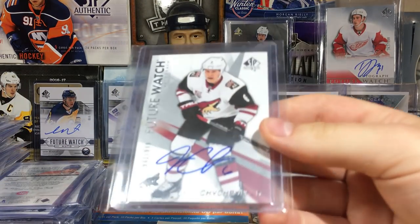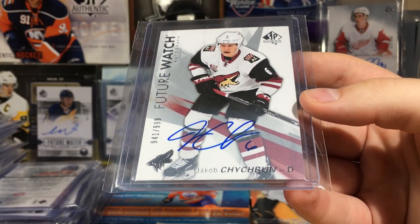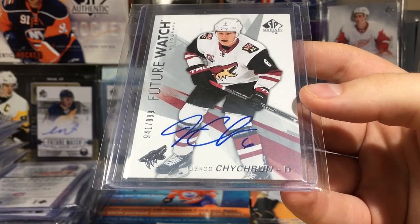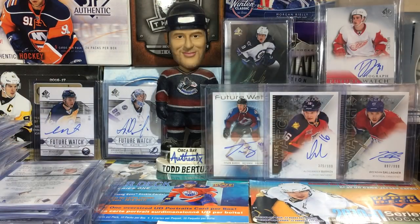Next up is a player that could be great. It's Jacob Chychrun. Jury's still out on him. He looks to be quite the defenseman. We'll see, though. Jacob Chychrun made the team as an 18-year-old.